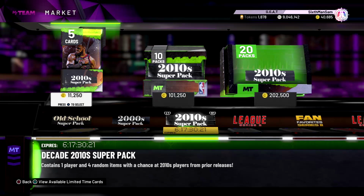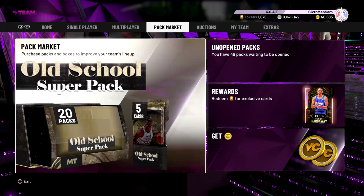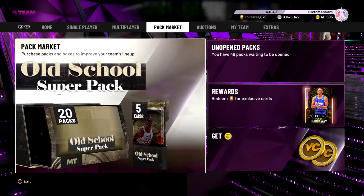So that is all the packs. I probably took a long time going through all these, but there's a lot of cards and they're out for a week. So there's a lot of potential here when it comes to sniping. We'll get to the filters here in a little bit.